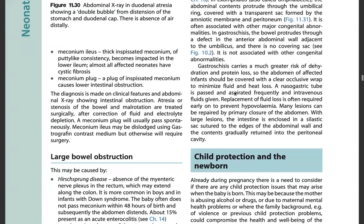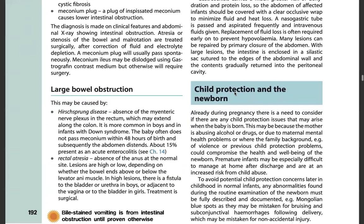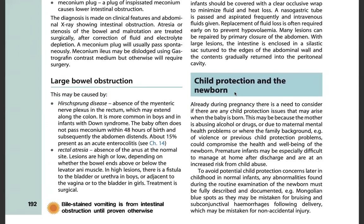Large bowel obstruction. This may be caused by Hirschsprung disease, absence of the myenteric nerve plexus in the rectum, which may extend along the colon. It is more common in boys and in infants with Down syndrome. The baby often does not pass meconium within 48 hours of birth and subsequently the abdomen distends. About 15% present as an acute enterocolitis.